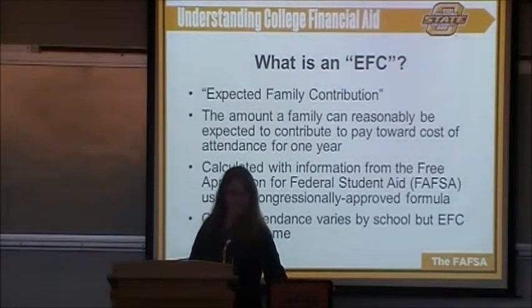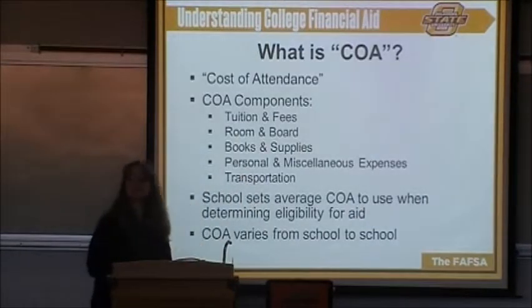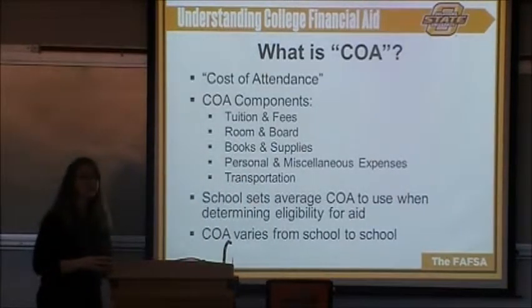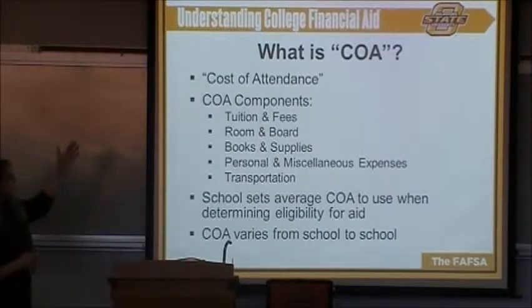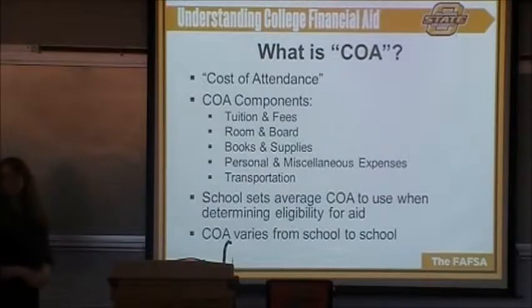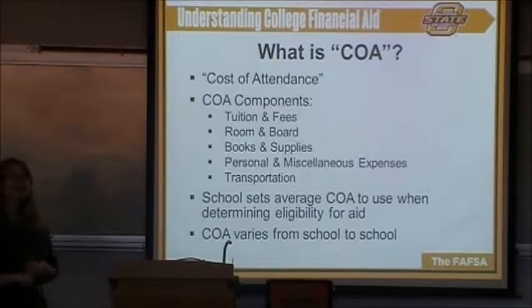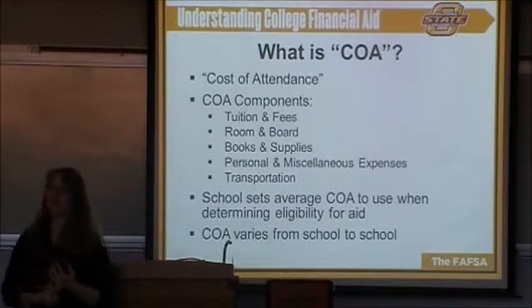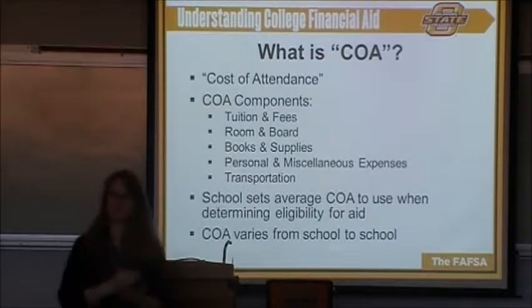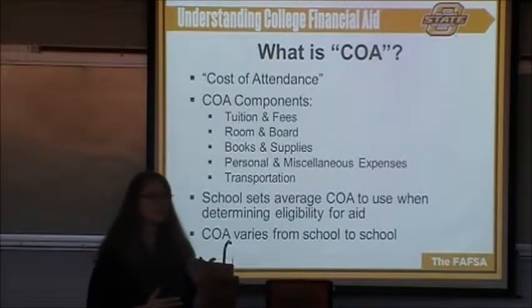And then we also use the EFC coupled with the cost of attendance to help us determine the level of financial need. Cost of attendance is made up of the components that you see here. Tuition and fees. And I asked the group yesterday, how's that? Some of you are probably upperclassmen and remember being charged your tuition by the credit hour. And if you're an Oklahoma's Promise student, it's still that way.